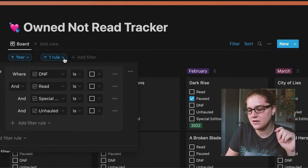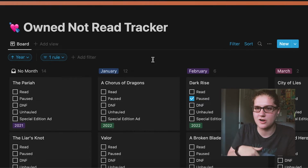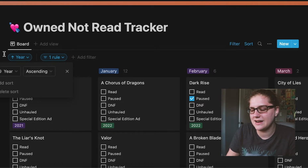It is still here. I'm not going to clear my filter because it takes a while to get this filter back up, and Notion, for whatever reason, doesn't have a really easy way for you to put your filters on or off. I wish I could check on my filter, check off my filter, and it would save as that filter. Maybe if I purchased it, it would. And then I have it descending or ascending by the year.